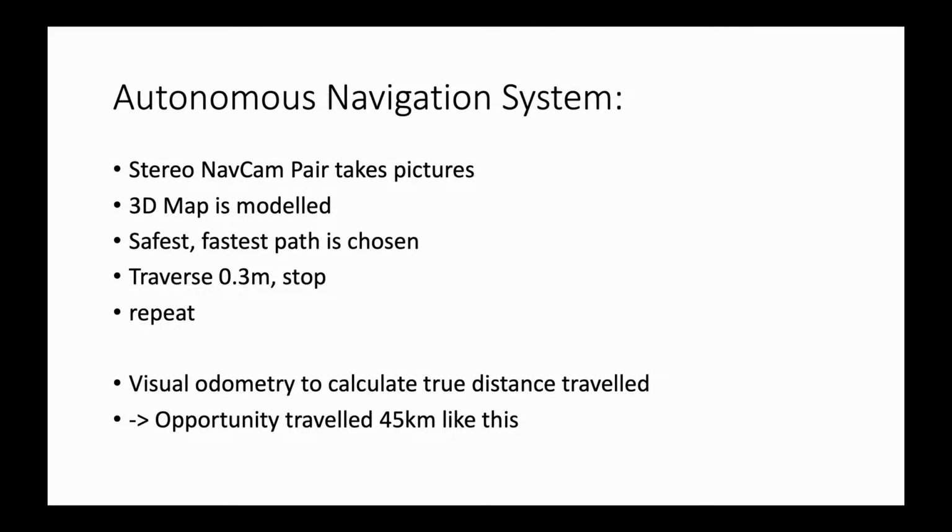Also, we know the rovers would only tolerate a lateral tilt of 30 degrees, or else the IMU would give an alarm. The rover then would traverse 0.3 meters to 0.5 meters on this chosen path. Then it would stop for 20 seconds and reassess the situation. While static, it would take new pictures for the map and, for example, do the hazard avoidance. For the hazard avoidance, the rovers had HAZCAMs in the front and back.